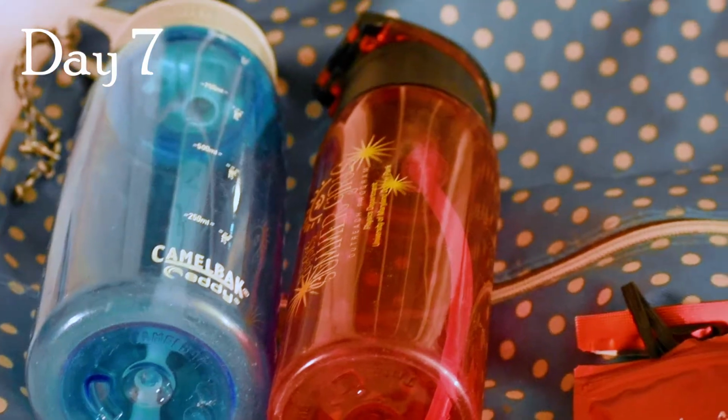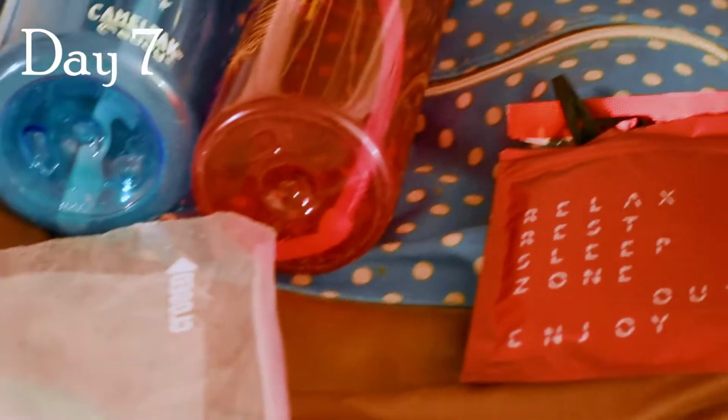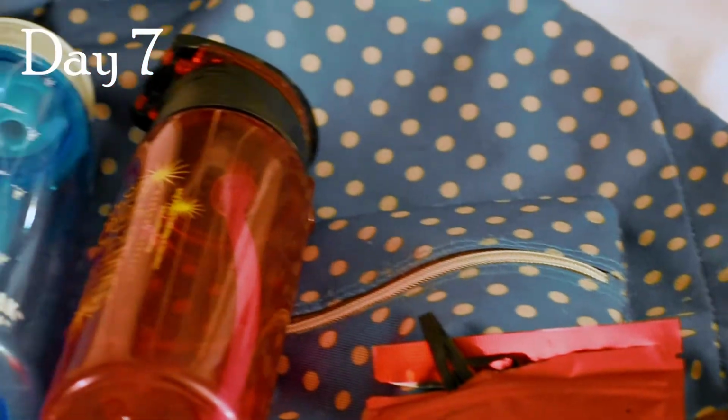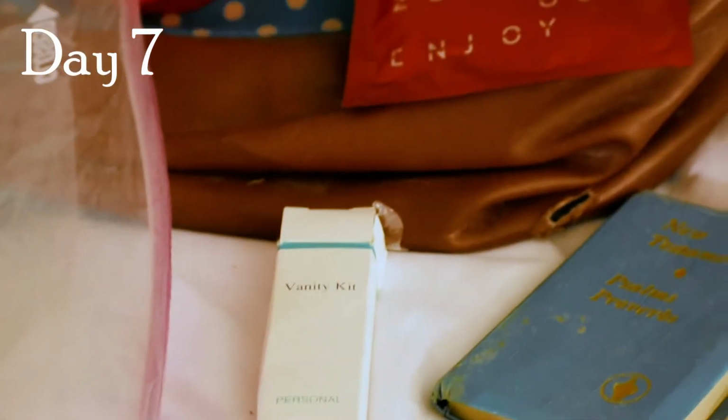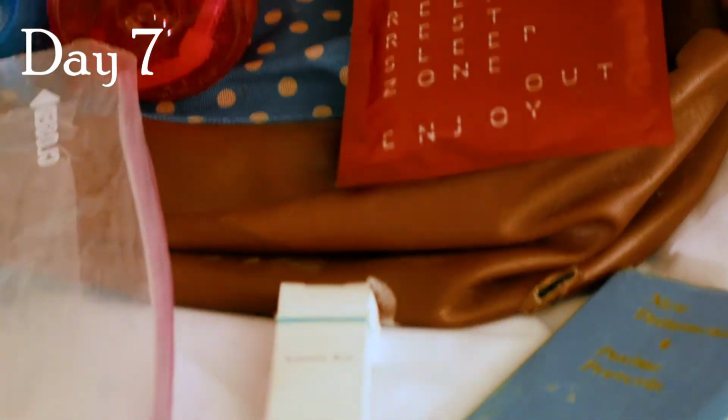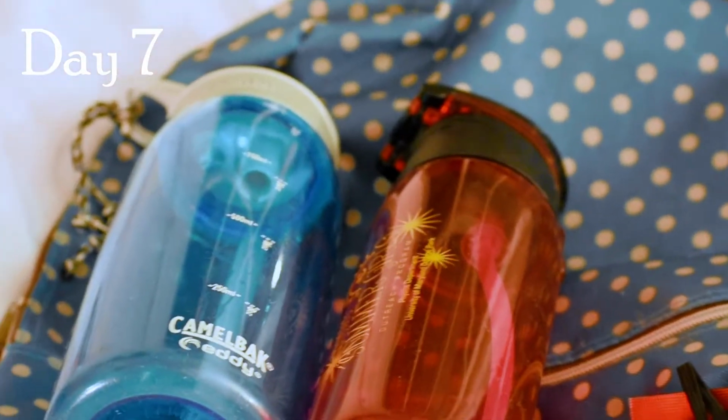I forgot to record on day 6, but I decluttered a bunch of craft supplies. For day 7, I decluttered a bunch of random things from my room. I decluttered a backpack with no bottom, 2 water bottles, a sleep mask, an old Ziploc bag with also a hole in the bottom, a pocket Bible that I don't need, a shower cap from a hotel, just a bunch of random things.